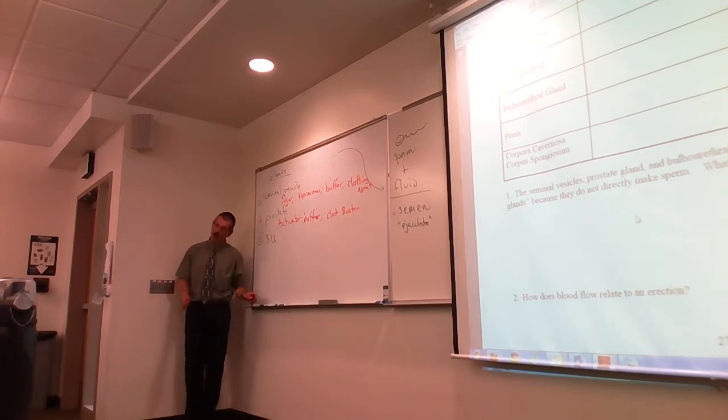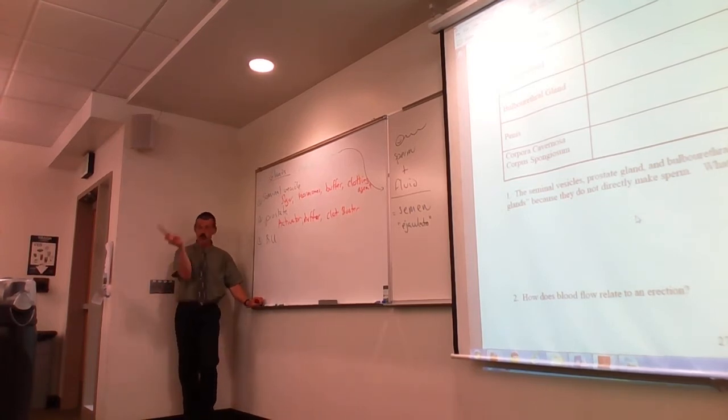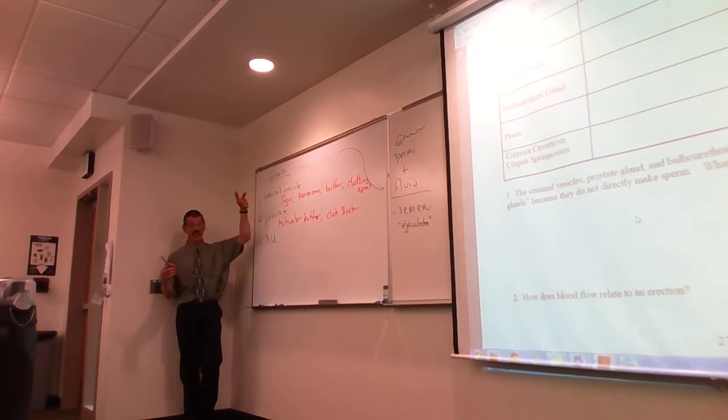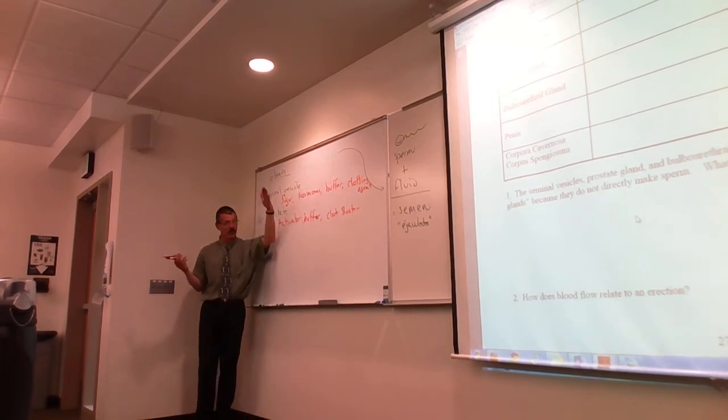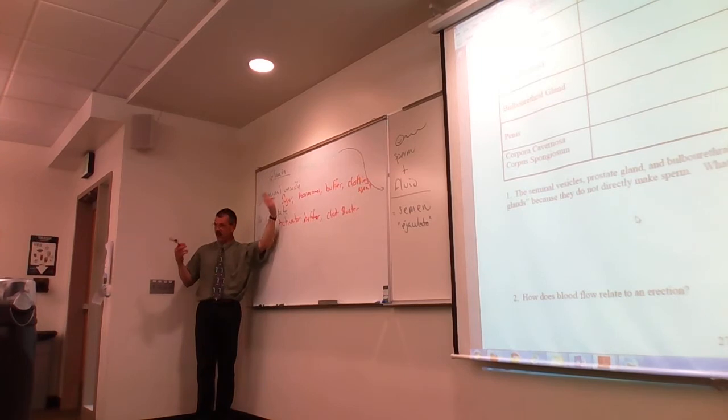Now, why do you want a clot buster? You just clotted. Why do you want something that unclots? So they can swim. This is a really peculiar system. You want them to thicken up to stay there, but if they stayed there, they would never get to the egg. So you want them to unthicken eventually to find an egg.